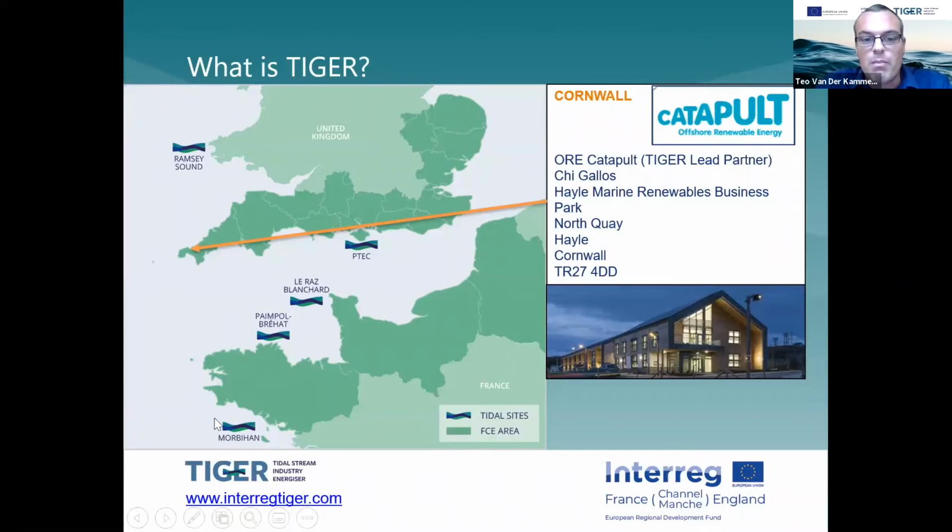And we also have the Morbihan project here, where Sabella are looking to deploy two 250 kilowatt devices in the duration of the Tiger project. So there's a considerable amount of development activity ongoing within Tiger.